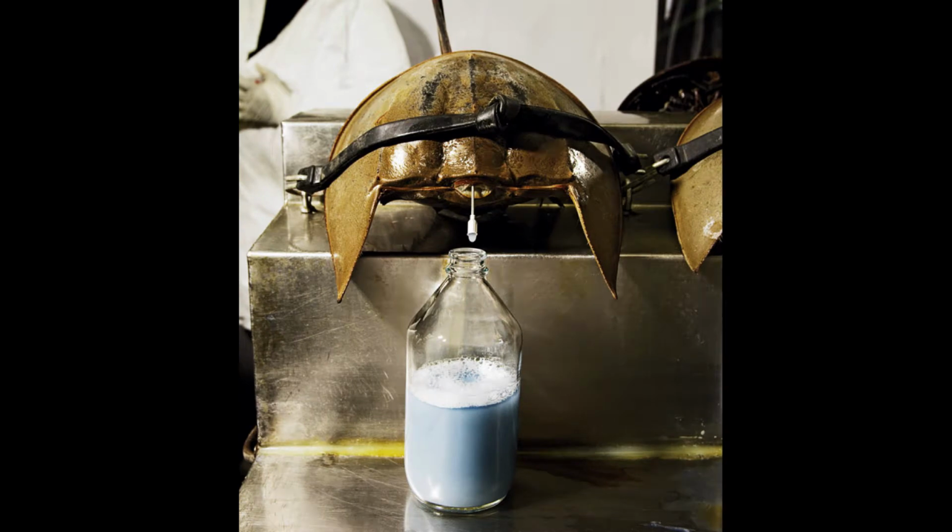This picture is the reason why I'm standing in front of you today. What you see here is the blue blood of a horseshoe crab being extracted and bottled before it's sold to a pharmaceutical company. Now, I wish I could say that this is illegal, but it isn't.